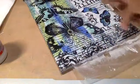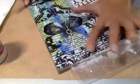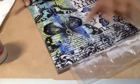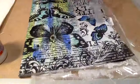And just massage it out to smooth out. I think it's a good idea to massage it anyway, because if there's any area that's not stuck, this will actually stick it down even further. You see that beautiful watercolor effect that you're getting?